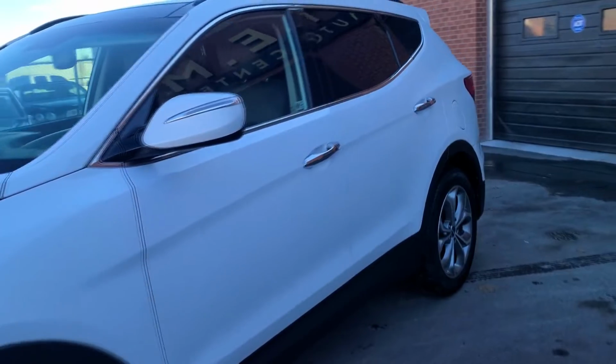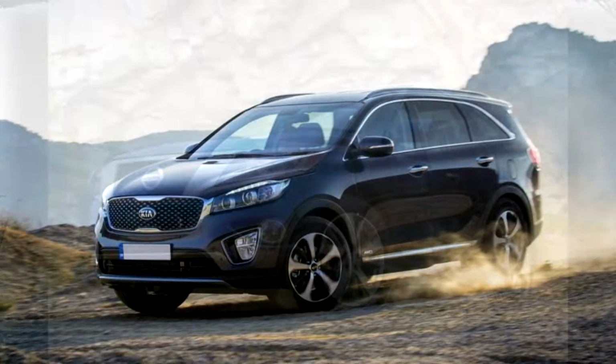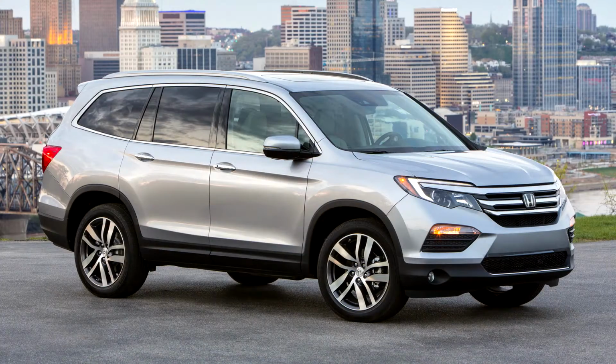Competition for the Hyundai Santa Fe includes vehicles like the Kia Sorento, Nissan Pathfinder, and Honda Pilot. And today we will talk about 2016 Hyundai Santa Fe issues.